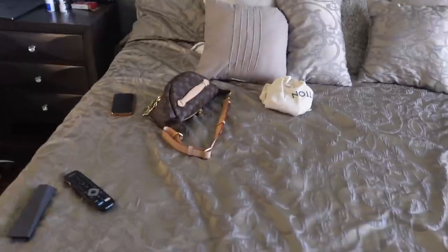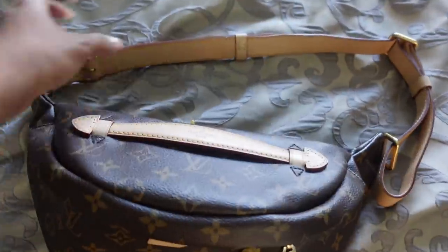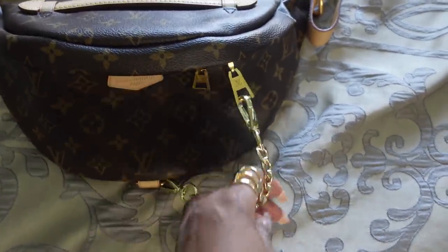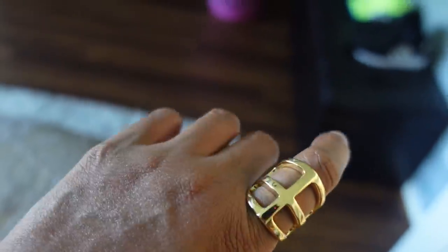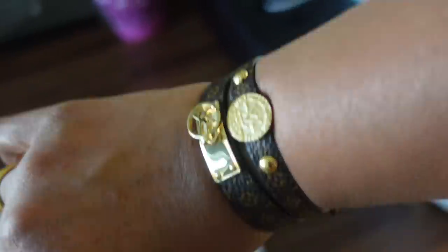This is the fit. Then this is the bag that I am wearing. Just my LV bum bag. I added this little chain from Amazon. I'll link it down below if you guys think it's cute. If not, I have it on another one of my LV bags also. It just gives it a little character, you know? Then so far as arm candy, I have these rings on. I got both of these rings from AliExpress. This ring I got from AliExpress. Then I have on my new LV bracelets that I just got.